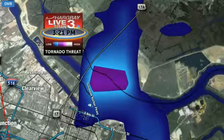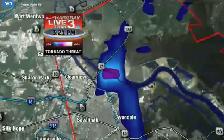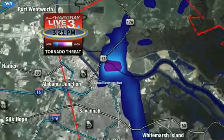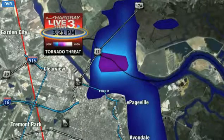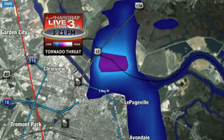So if you're just joining us, just watching at home, tornado warning still in effect for extreme northern Chatham County into Jasper County, which is more rural. Here is the area that we're focusing on. Let me get my pointer out, I can show you. It's just to the east of the Talmadge Bridge. It's just towards the north of downtown Savannah.